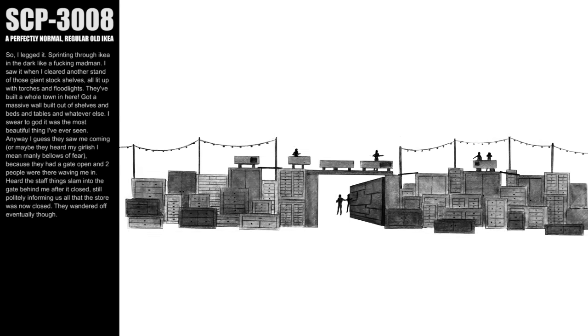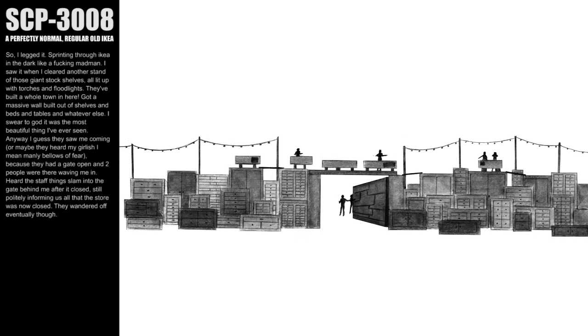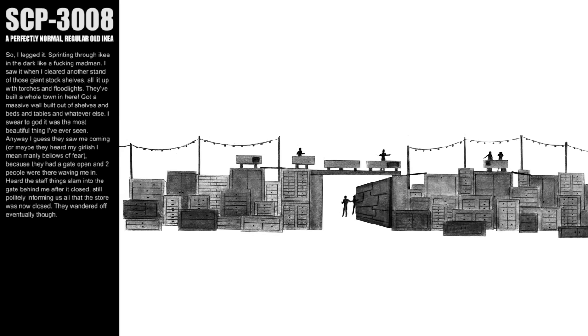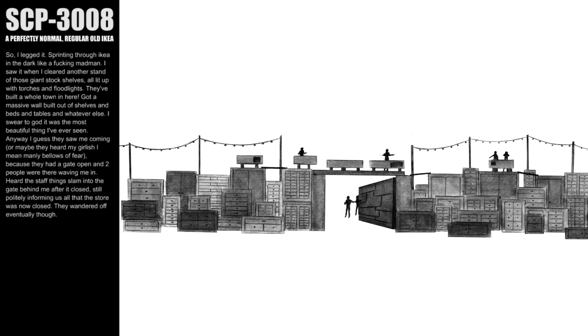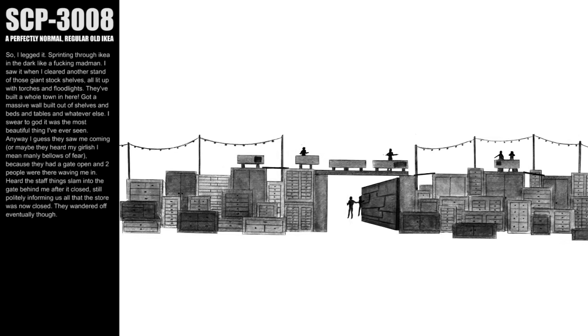I saw it when I cleared another stand of those giant stock shelves, all lit up with torches and floodlights. They've built a whole town in here. Got a massive wall built out of shelves and beds and tables and whatever else. I swear to God it was the most beautiful thing I've ever seen.